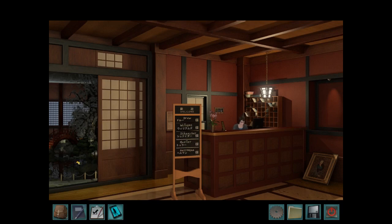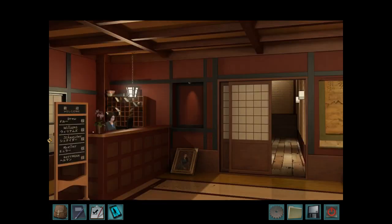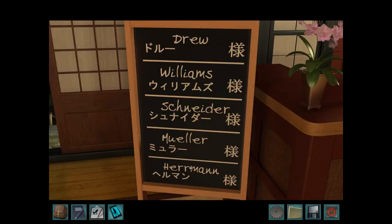You're not wrong. It does look beautiful out there. So this is the ryokan. We can go ahead and explore this a little bit because it's truly a beautiful location. I love the ryokan. Please be careful, there's too much broken glass. Yeah, we probably don't want to be touching that.